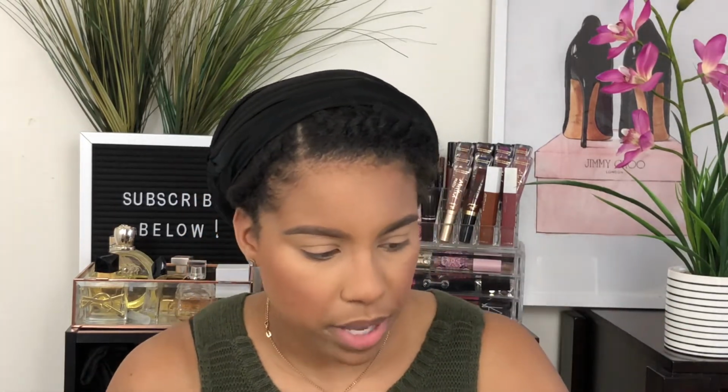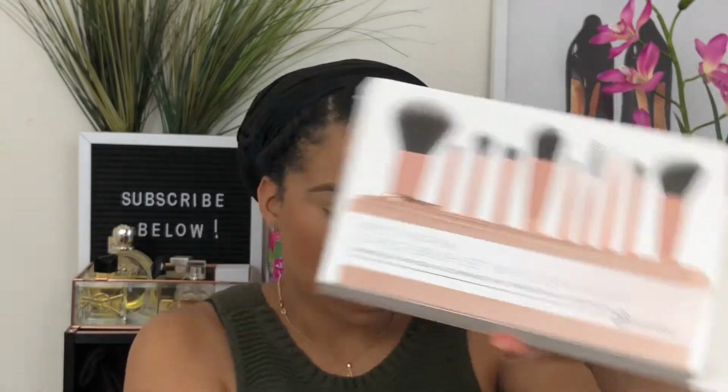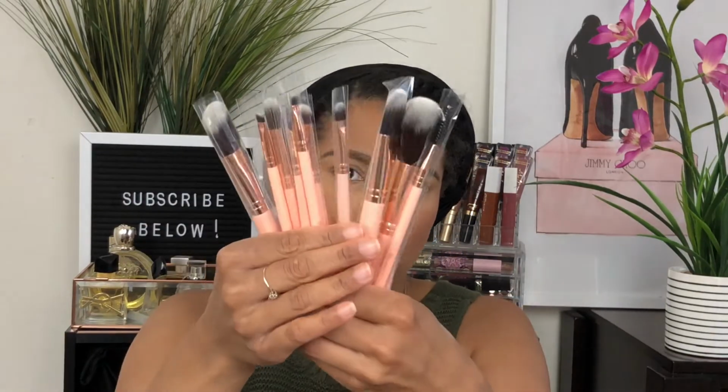I also recently picked up a BH Cosmetics Pretty in Pink 10-piece brush set with the cosmetic bag, and the box looks like this. And this is what the bag looks like. Super cute rose gold bag, and all the brushes look like this. I just wanted to get some more brushes. You can never have too many brushes.